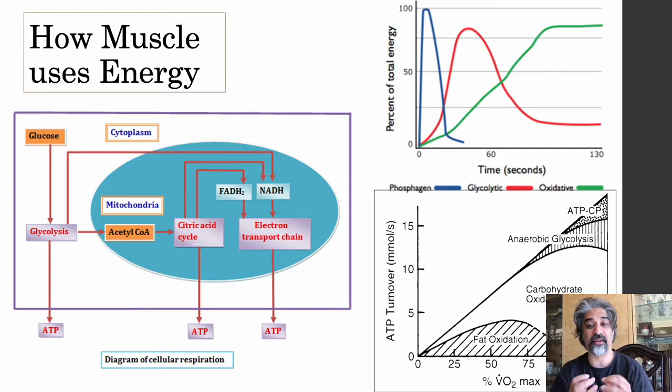The yield on this aerobic energy production is phenomenal compared to anaerobic. So the more your muscles can use this aerobic oxidative process, the more efficient the system is at doing work. We'll talk more about this when discussing exercise, but after a certain point, there are only so many mitochondria, and more work is only going to be powered by anaerobic systems.